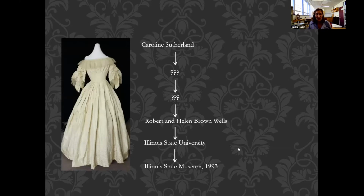So this is what we knew about the wedding dress, that it had belonged to Caroline Sutherland. We've got some major gaps in knowledge. We know that Robert and Helen Brown Wells had donated it to Illinois State University, who transferred it to the Illinois State Museum in 1993.